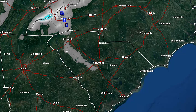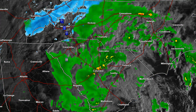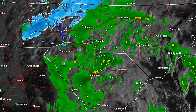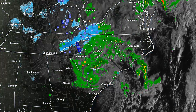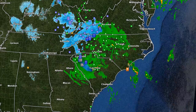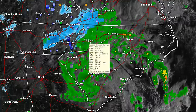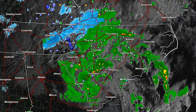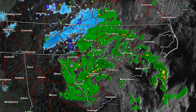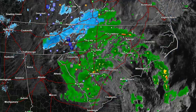But by the time it's said and done, we could see a 5-inch amount down in Columbia, which is almost amazing to believe. Obviously, all kinds of records are going to be set here in central South Carolina. Columbia, the earliest snow, probably the heaviest snow on record in November, maybe in the state of South Carolina. And by the way, in our mountains, 6-7 inches of snow already at Beech and Sugar, but Mount LeConte, 17 inches of snow already over there in the Smoky Mountains with more to come.